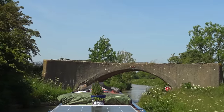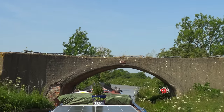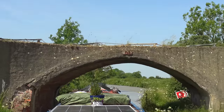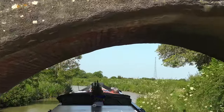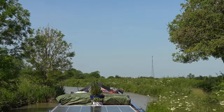Film this bridge because I think this is the last time anybody will see it. Most of it's gone from the top anyway, I think. Bridge 128, I don't think we're going to see that much longer. The only reason I'm saying that is because it looks like there's a lot of Harris fencing over there, and that's where an HS2 bridge is going to go. Just my guess.